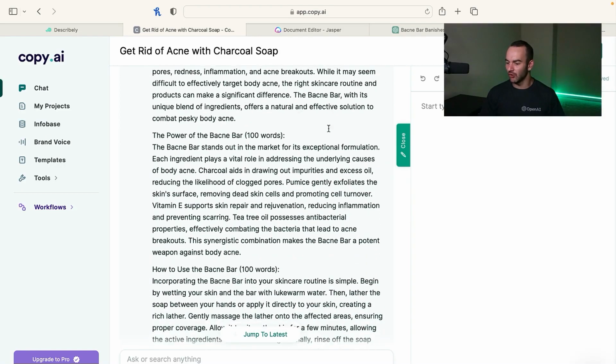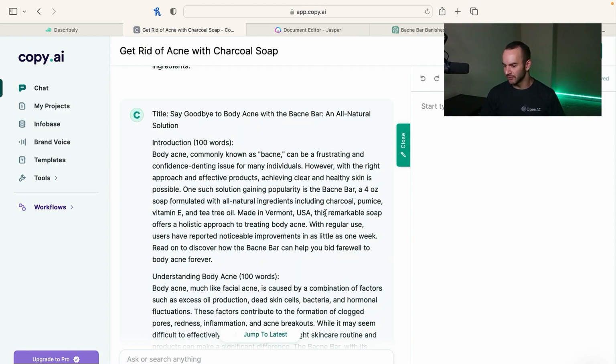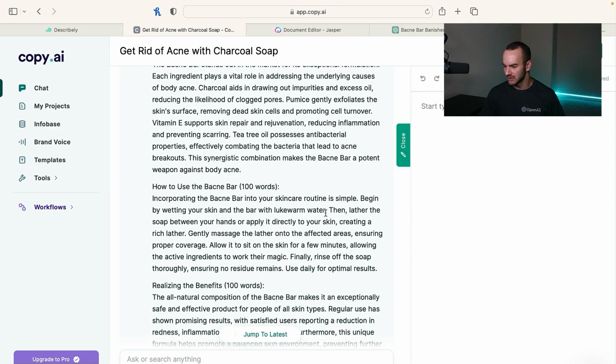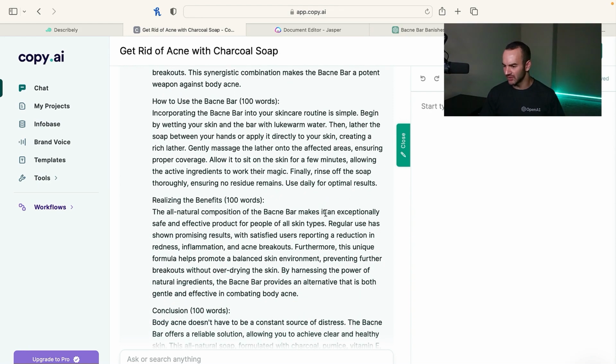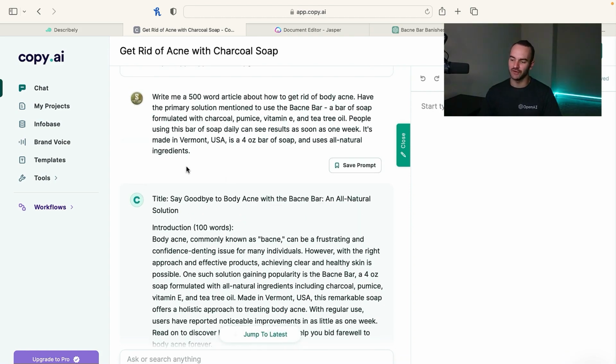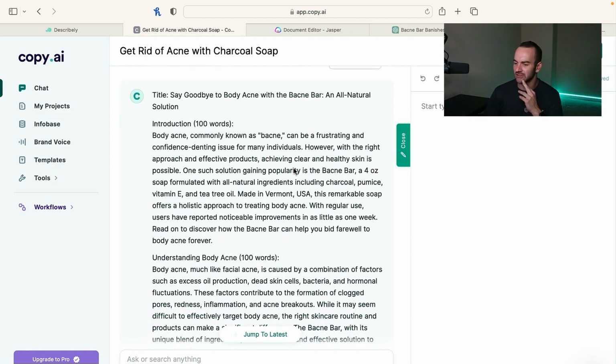And then for the overall score, it mentions Vermont multiple times. It mentions the ingredients multiple times. It's very bland with its listing of what those ingredients are for. It really just repeats my prompt over and over. I think Copy.ai would probably do much better with writing a short Facebook ad, and even then it just seems like it's going to just rearrange the words that you give it in the prompt and not really do a ton of extra research online.